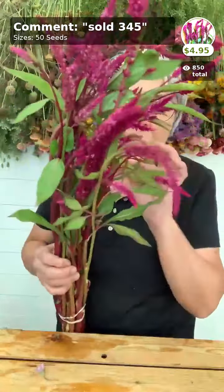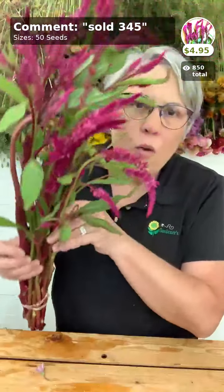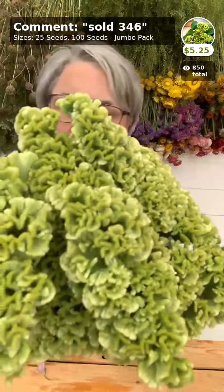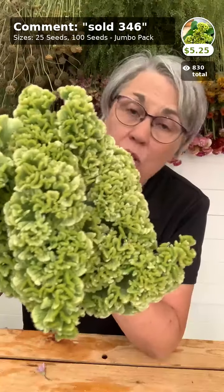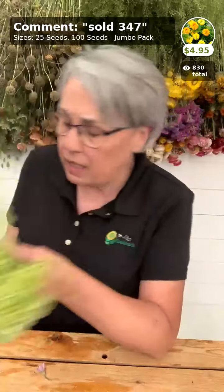It's High Z. Love the foliage. Notice how purple the stem is. Really love High Z. And this is the coxcomb that we used to plant every week when we were in high production. This is Spring Green. It's a single stem, and you just sell it like mad to your commercial customers. Really, really love that one.